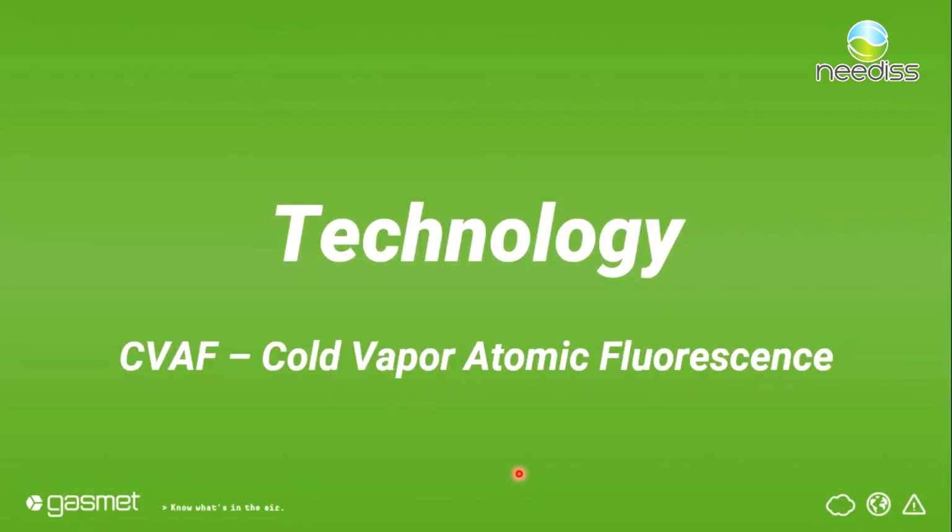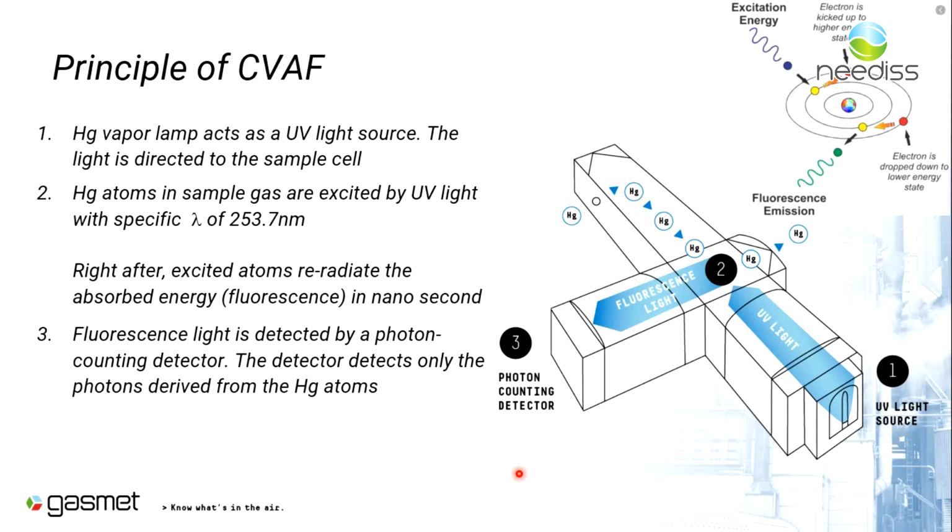Okay, so now I would like to talk about the technology we use. We use atomic fluorescence. So just pretty simple. We have a mercury lamp as a UV light source. The UV light source will direct to the sample cell. So you can imagine when the sample cell is filled up with the mercury atoms, the mercury atoms will be excited to higher level. Within a very short period of time, talking about nanosecond, the mercury atoms will be dropped back to the lower level. At the moment, they will release fluorescent signal. Our system will capture this fluorescent signal and then calculate the concentration of the mercury in your sample cell.